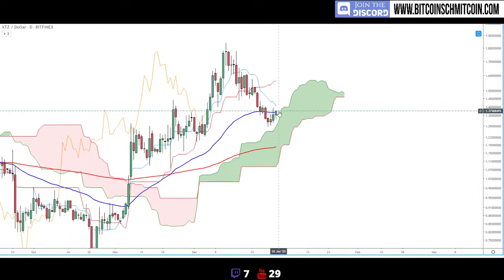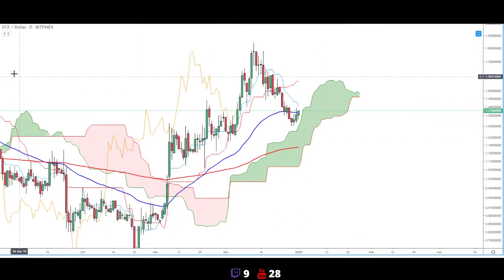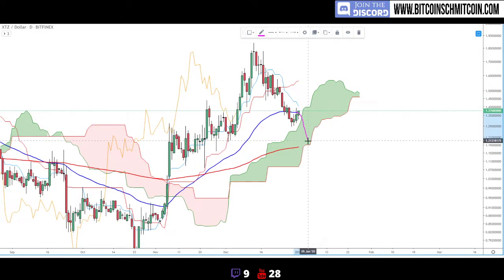So again, if this thing gets rejected here, I've already hit my first take profit. My first take profit was this 50 EMA. My second take profit is going to be $1.25. We've been just marginally above it. And my final take profit will be this 200 EMA and potentially the bottom of the cloud, because if it gets into the cloud, then it's going to have a tendency to go to the bottom. So I don't see anything terribly bullish about this. I'm short on it. Both the Bitcoin pair and the Bitcoin USD pair support this. So that makes sense to me.